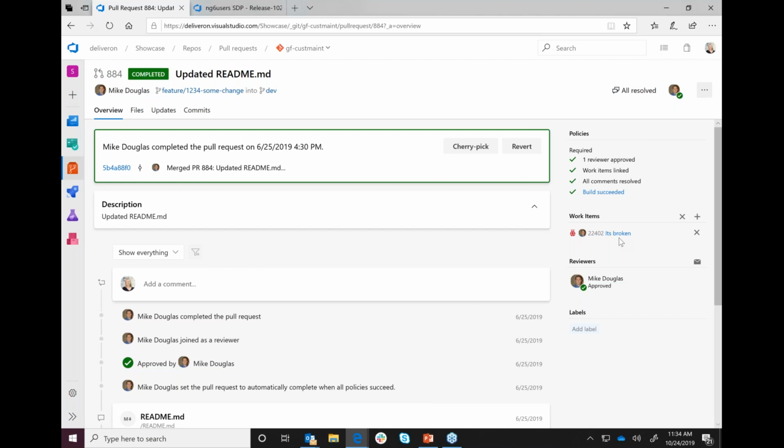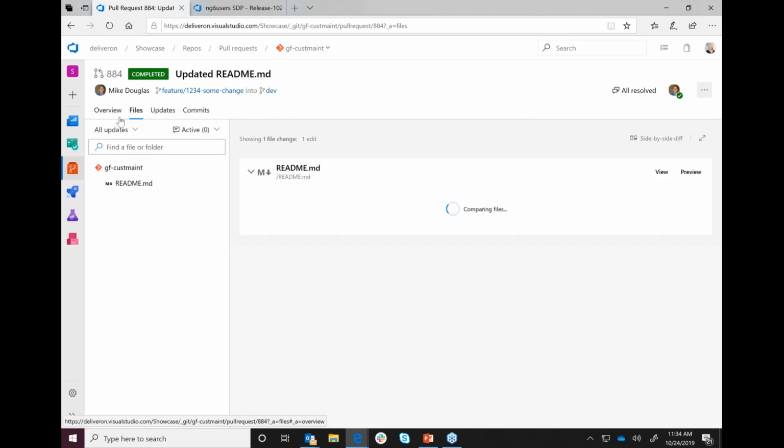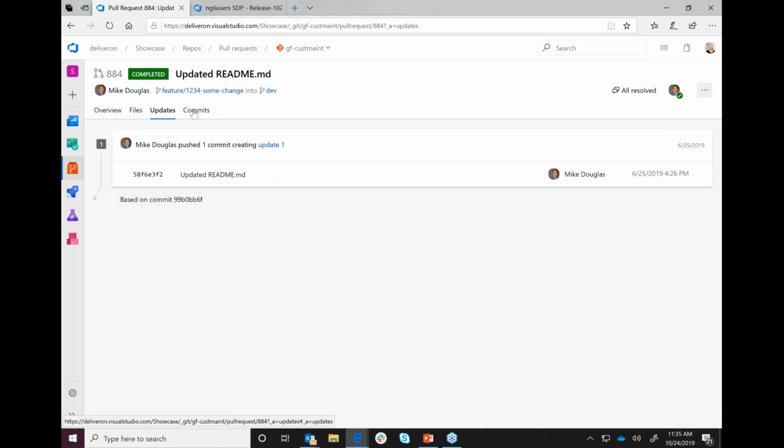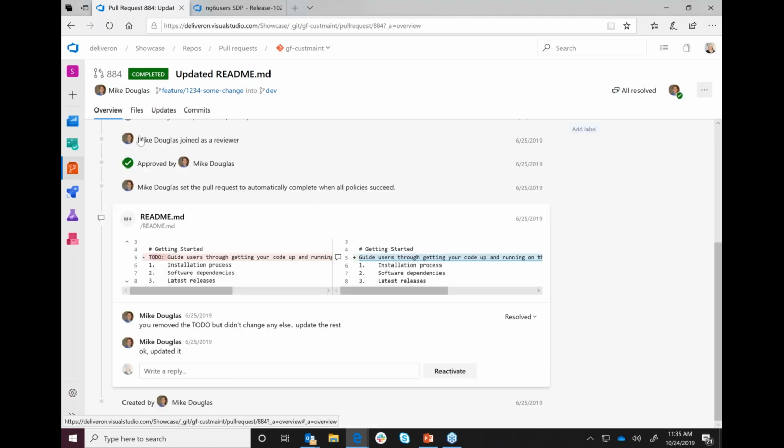So you can see here that Mike was working on a bug, so this change was to resolve this related work item, but it's broken. Some other really cool things about this: you can see the files that were updated, and you can see exactly what was changed, the old value and then the new value. So it makes it very easy for the people reviewing code to identify what changed and really focus on those items. And then you can also see any of the commits that were associated with that.